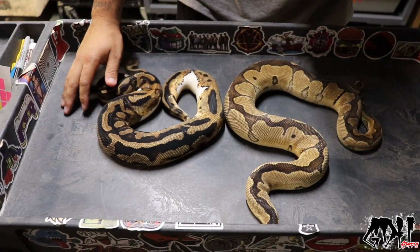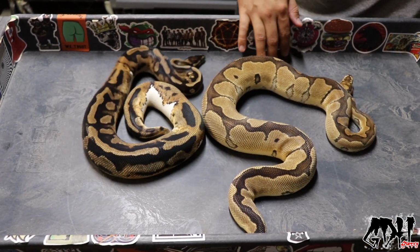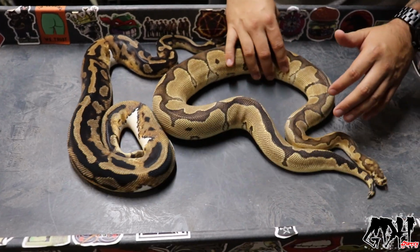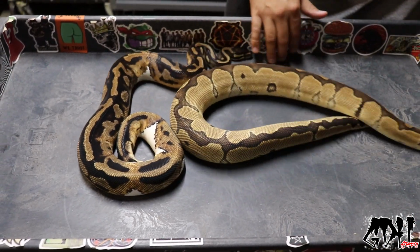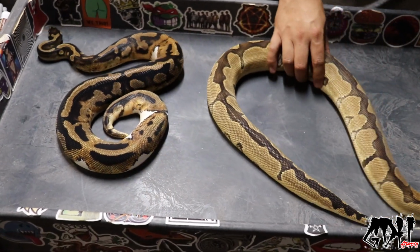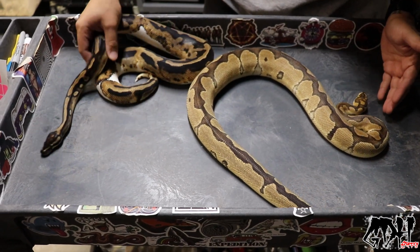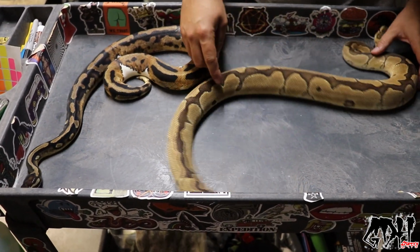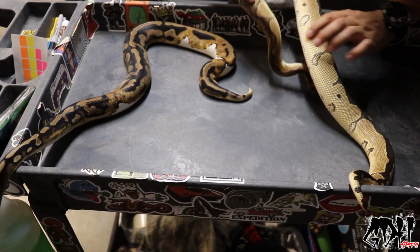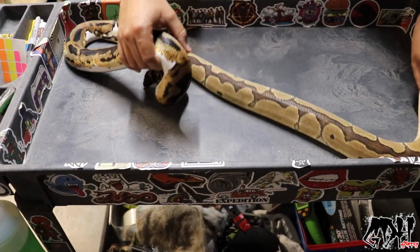Let's get into it. I don't have a straight up single gene clown, but this is something that's really close. So this is an Orange Dream clown. The Orange Dream is gonna help it keep a nice lighter color through adulthood. They're also notorious for having these head stamps. He doesn't really like being out very much, but you also get the busy pattern. A lot of times you get alien heads and water drop markings down on the sides. And they're notorious for having that clown face.